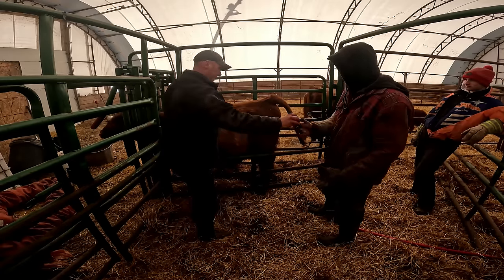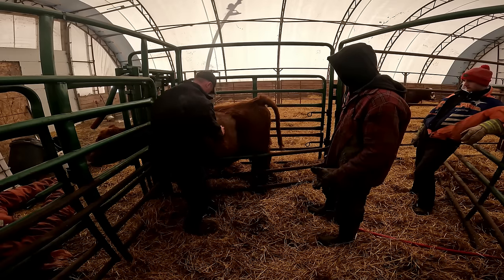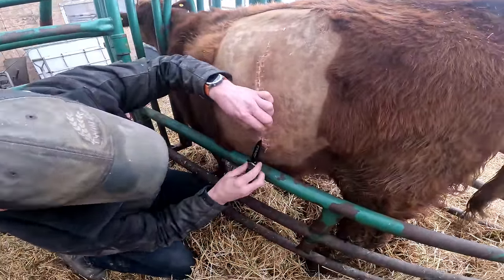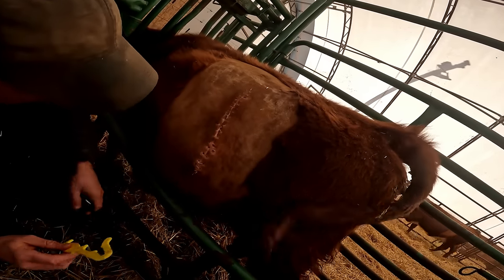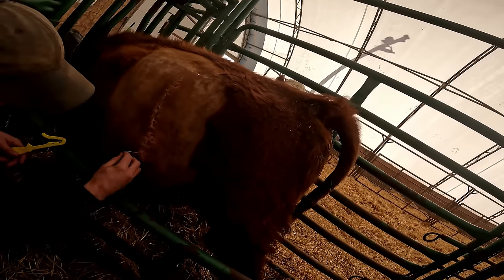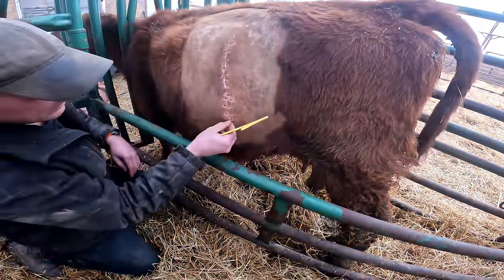Done. I think I don't need this now for a bit. Well, I should be able to pull it out. Pulls out just like that? Yeah. Yeah, let's try that. There's a couple here that are just being a bit of a pain. There we go. That worked nice. Oh, I like that. That took 3 minutes. Four.